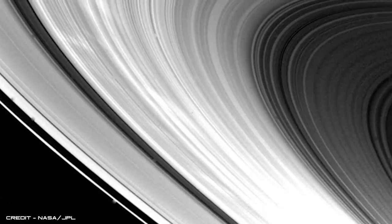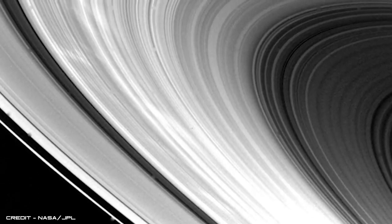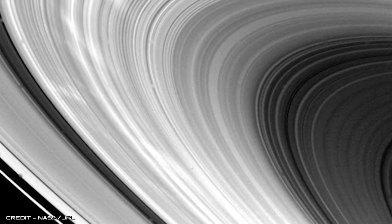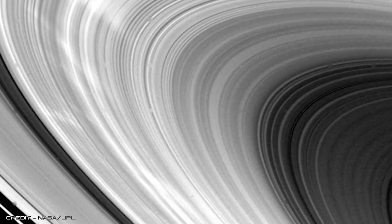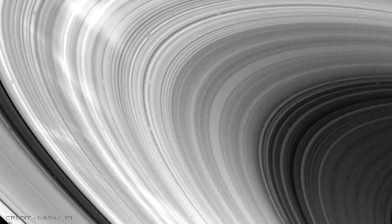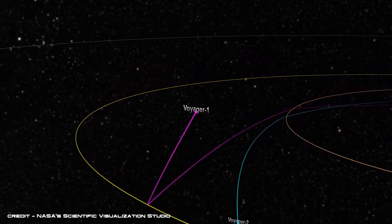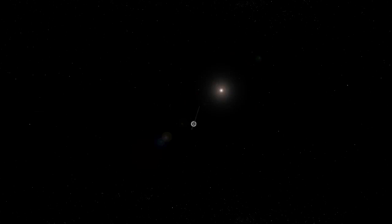8 hours after its closest approach, Voyager 1 snapped this picture of the planet's ring system, revealing hundreds of magnificent bright and dark ringlets that consist of trillions of small icy particles, plus larger scattered boulders. Voyager 1 collected colossal amounts of data and discovered 3 previously unknown moons during its flyby, but from this point onwards, its primary mission was complete, and the spacecraft would never come close to another astronomical object again.